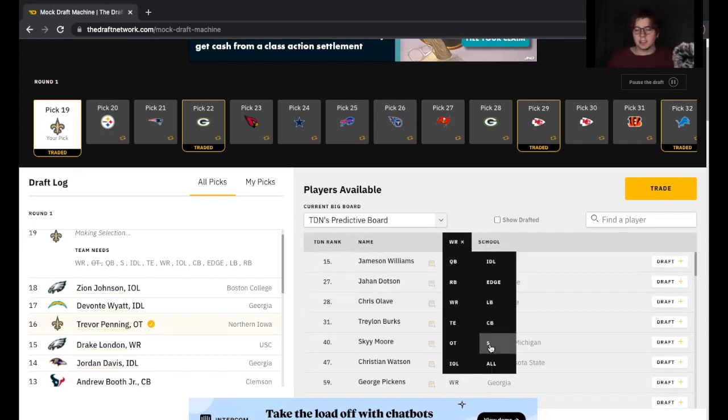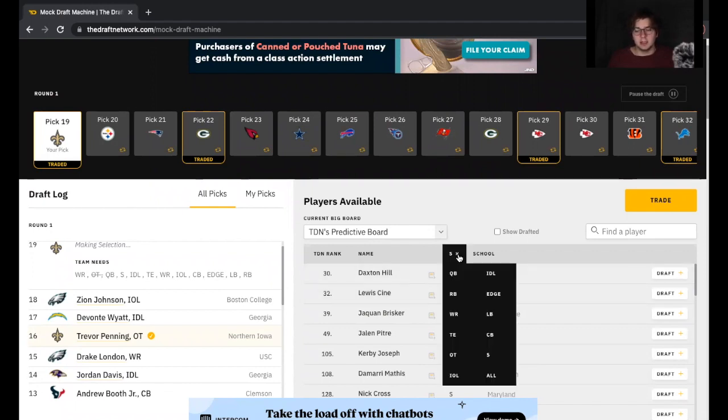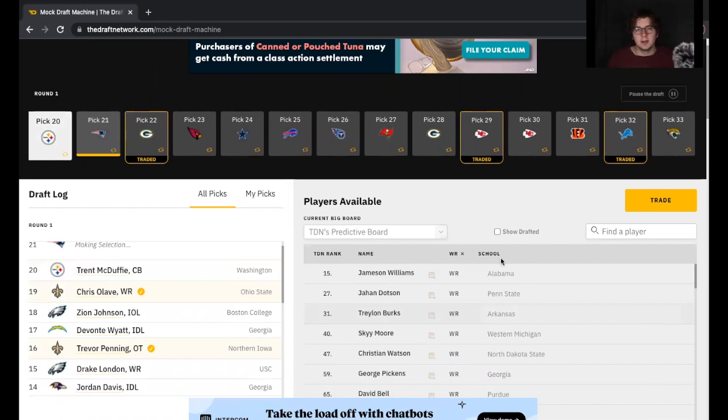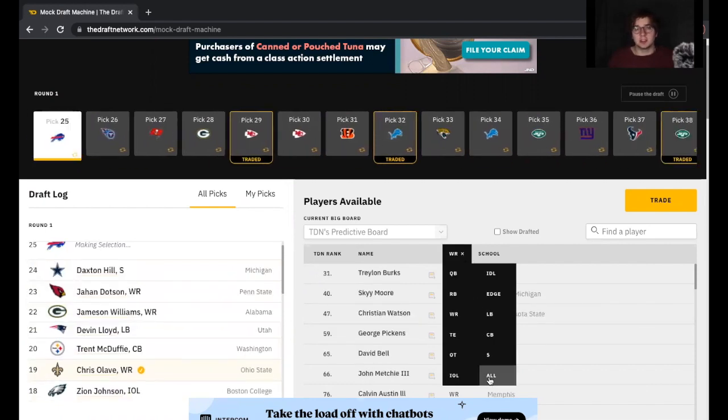And let's actually look at the safety spot as well. Daxton Hill here, which is an interesting hybrid corner safety split. He can maybe make some sense, especially with the loss of Marcus Williams. Lewis Cine, a really hard hitter out of Georgia. I think they would consider, but probably wouldn't use the asset here in the first round for one of these safeties. So for me, I think I'm going to go with Chris Olave. I think he's a really good fit next to Michael Thomas in terms of what he brings that Michael Thomas doesn't, which is more of a deep threat element.